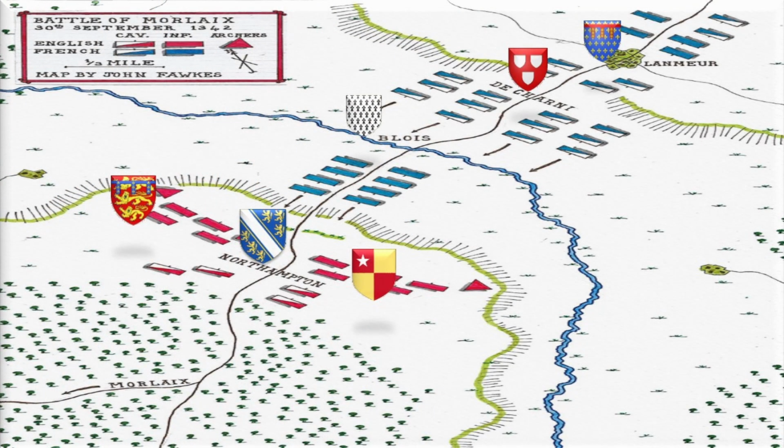You have three amazing, very famous commanders from the English part. You have Northampton, you have John de Vere, his brother-in-law, the Earl of Oxford, and you have the Earl of Derby. From the other side, you have the Count of Blois, you have Geoffrey de Charny, the famous Oriflamme banner bearer who was killed in Poitiers by Chandos or Reginald Cobham, I'm not sure, I think by Chandos. And then you have Robert of Artois.